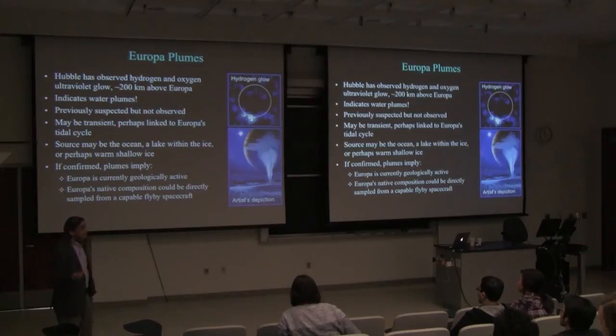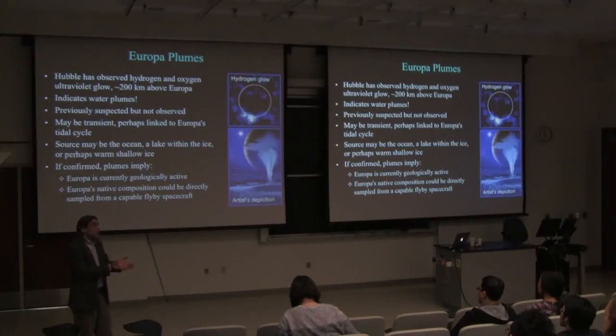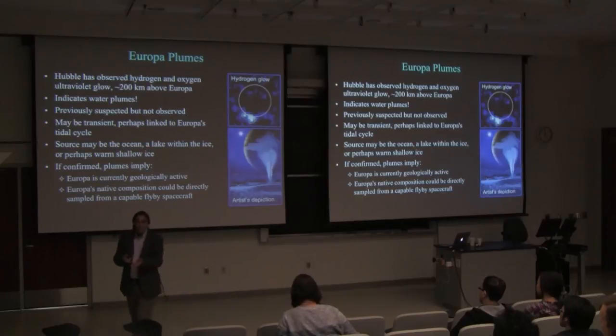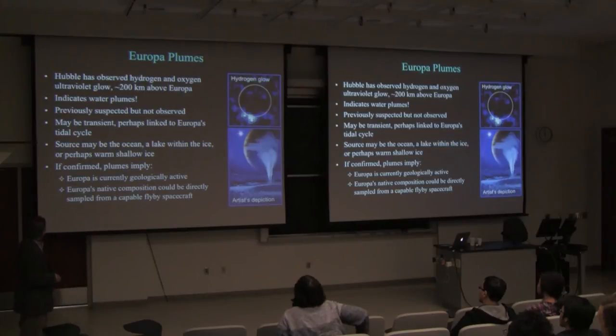And at Enceladus, we know there are plumes, and recent work shows they definitely are tied to the tidal cycle. That is, they're most active at Enceladus in the south polar region when those fractures are held open by tidal stress, which occurs near the farthest point from Saturn, near apoapsis. And so the same thing might be going on at Europa. If there's activity near the South Pole, it may be when Europa is farthest from Jupiter in its orbit that they're most active.